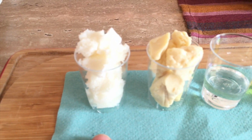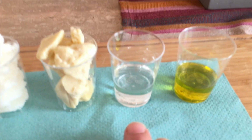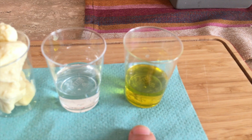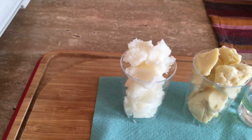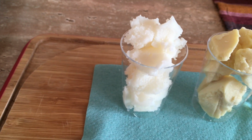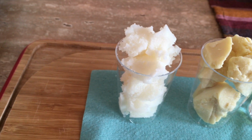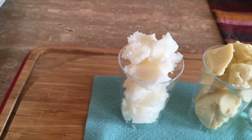It's shea butter, cocoa butter, fractionated coconut oil and extra virgin organic olive oil. Shea butter is full of natural vitamins like A and E. It's working very well against wrinkles. It provides immediate softness and smoothness and also boosts collagen production.